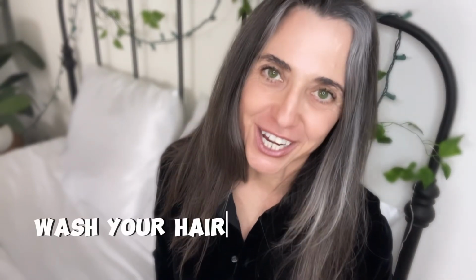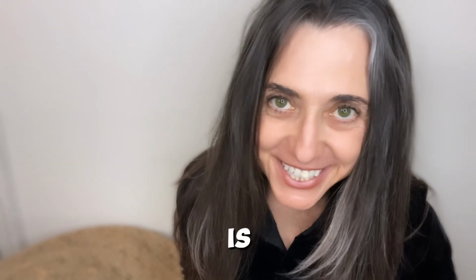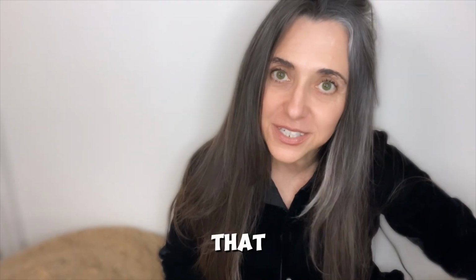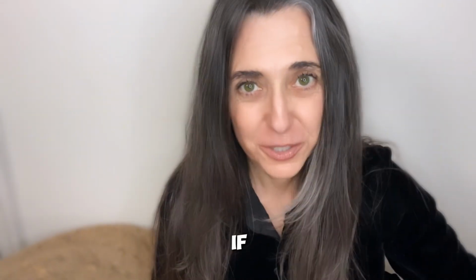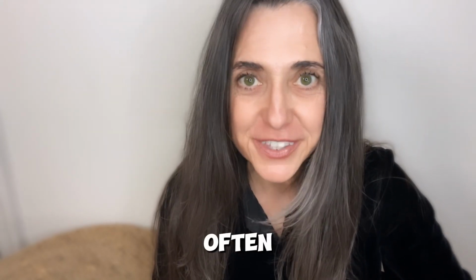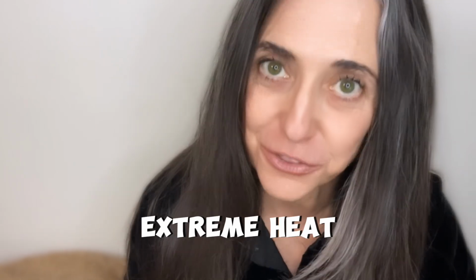And finally, habit number 7 is washing your hair less frequently. So letting your hair get a little greasy is not a bad thing. The washing process itself can be damaging due to the risk of mechanical damage, but also due to the use of shampoos that can strip your hair of its natural moisture. I used to wash my hair maybe 3 times a week. If I was heat styling my hair that often, then that meant that I was exposing my hair to extreme heat 3 times a week.